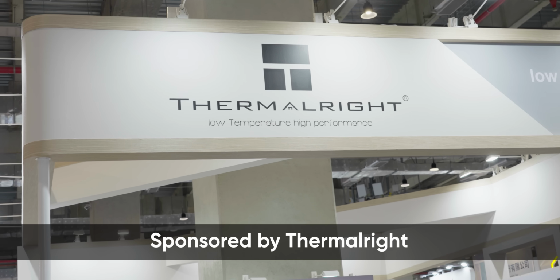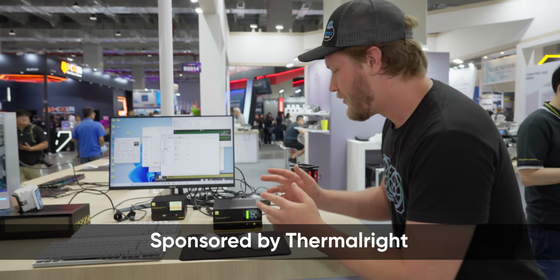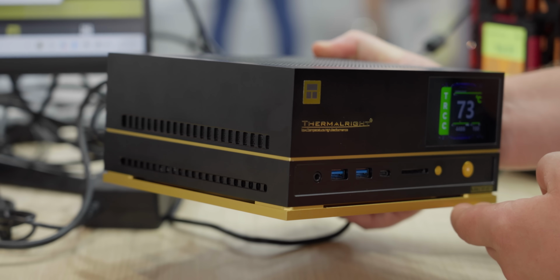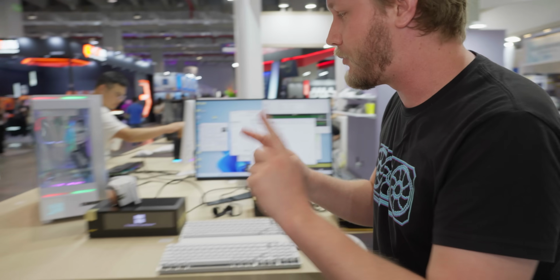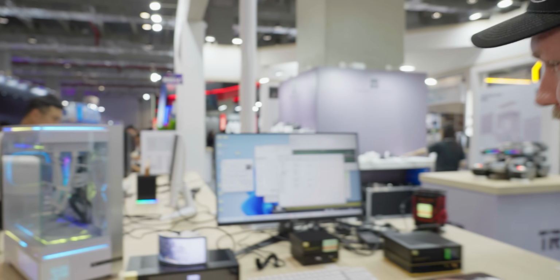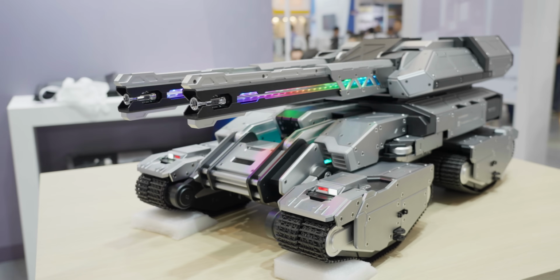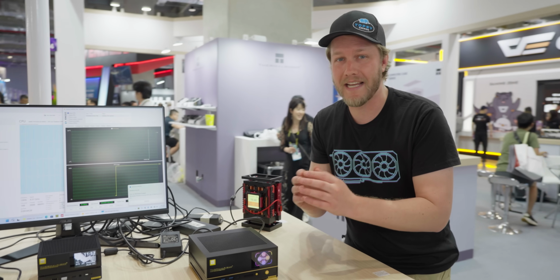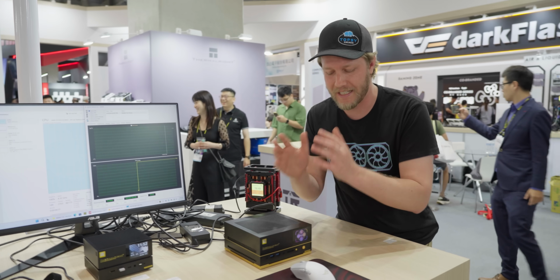I'm here at Thermalright's booth at Computex 2025, where they have Strix Halo-powered desktops that are liquid cooled. Very nice. They also have liquid coolers that are also screens, and they even have a tank. Oh my. Inside of this tiny PC right here is AMD's most interesting processor they have released in years.